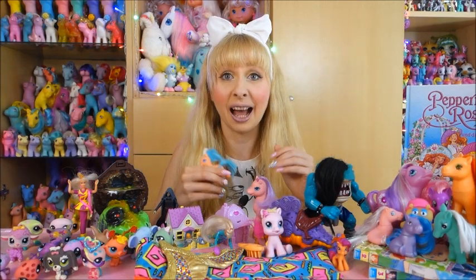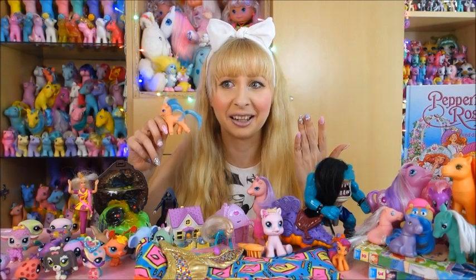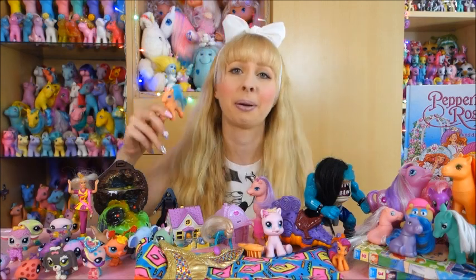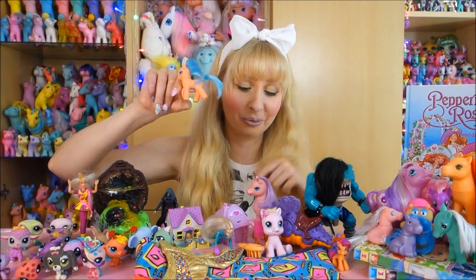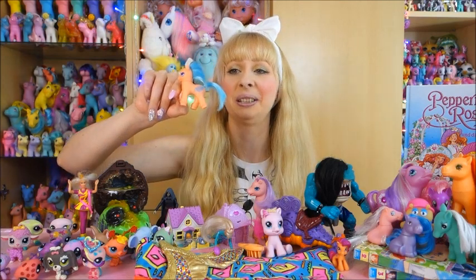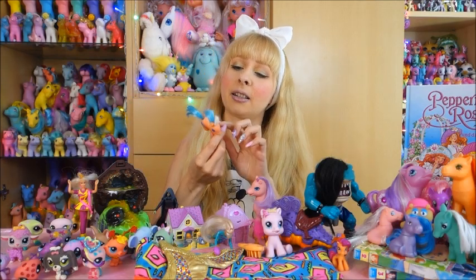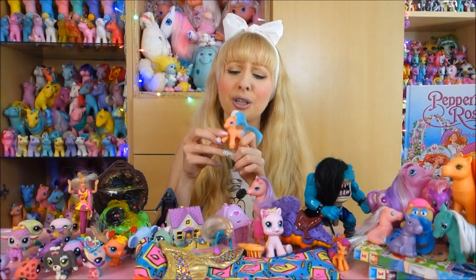And the last thing I found, I mean, I would have even missed it if I wouldn't have gone into it again for one last time. I mean, it's so tiny, you know? This is a baby pony of the Generation 2 line. This is the first one I ever have. I mean, it has cut hair and there are also some marks on her which I couldn't remove. They're so tiny.